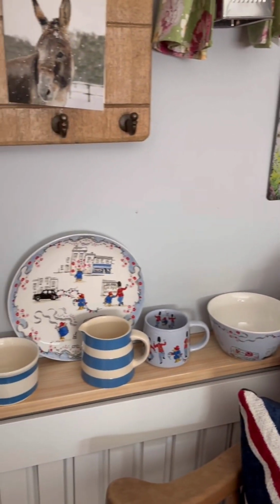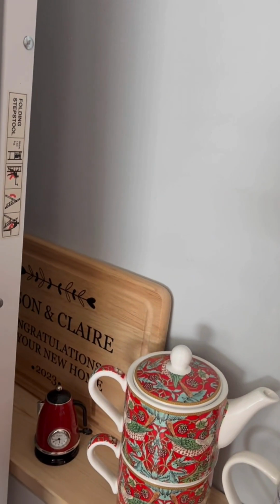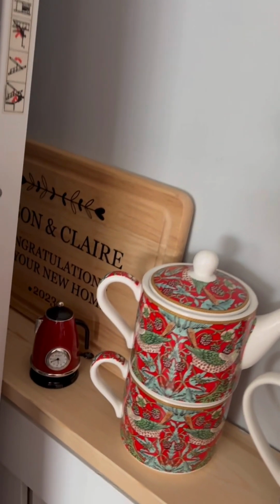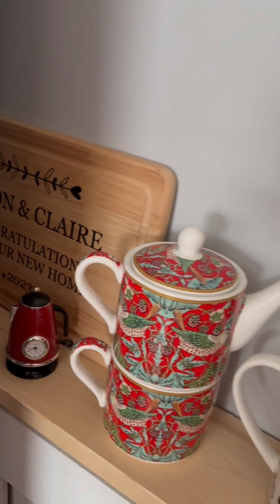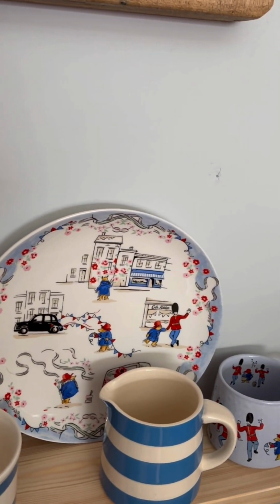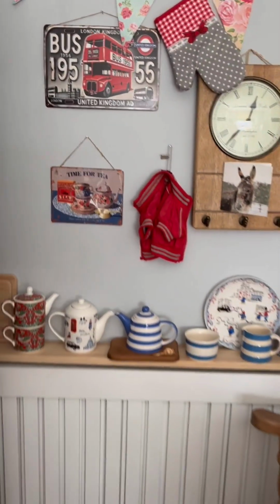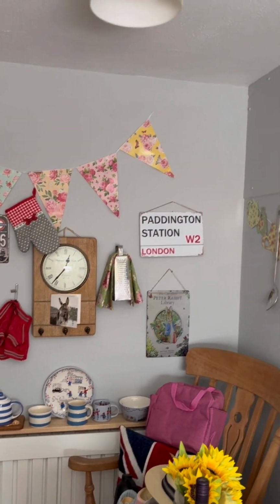And this is all my, I think I've showed you these before. That's when we moved into our house. A lady bought us that, one of our friends, and I bought that where we lived before. Isn't it so cute? A little clock, a little kettle, so cute. That's William Morris, Cath Kidston. That's Cornwall, isn't it? Cath Kidston again, Paddington. And then I think that one's Cath Kidston as well. I'll just go back and show you the view, make sure I don't trip over anything. So it looks so much better, doesn't it?